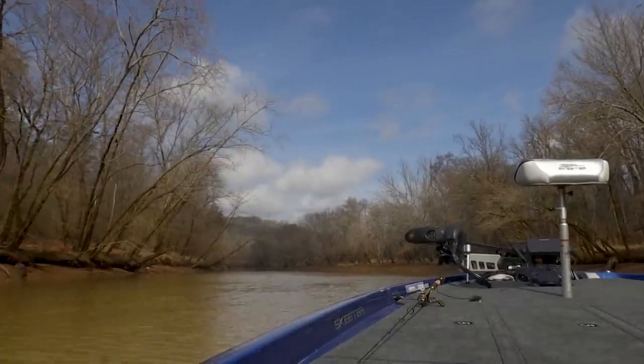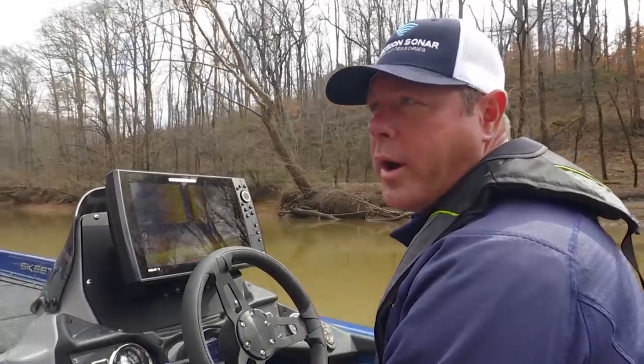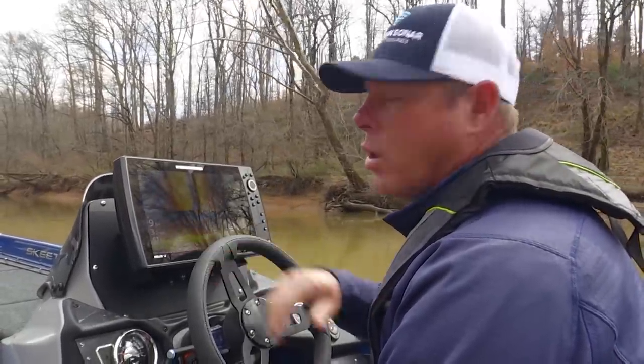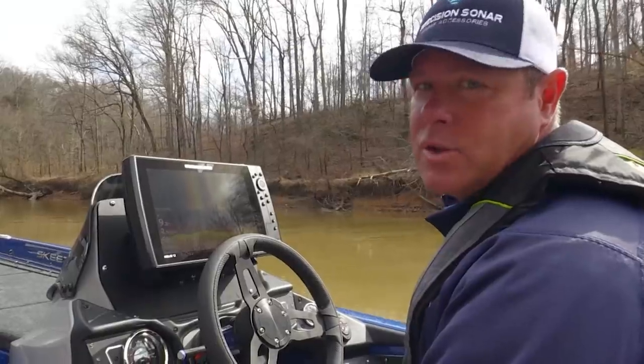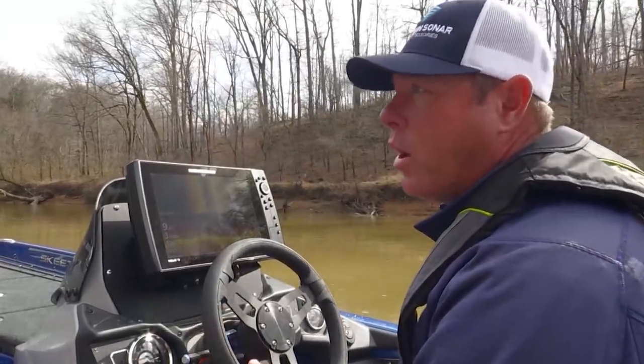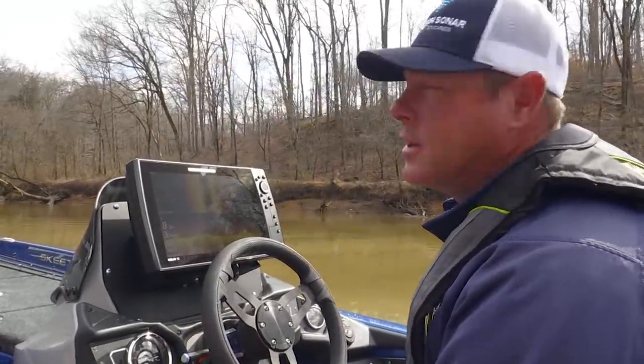Tell you what, it's a little bit early in the year, but because of some really warm rains that we've had, we're already almost 52 degrees, so the temperature is right. Hopefully today we can catch a couple of them, because man, it sure is fun. Maybe pound for pound, one of the hardest fighting fish we have here in the state of Kentucky.